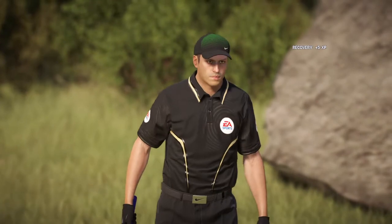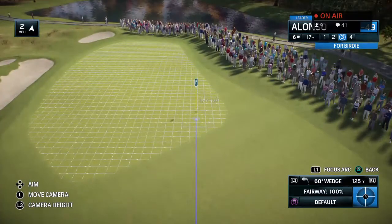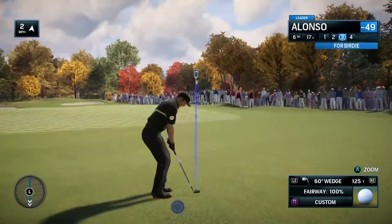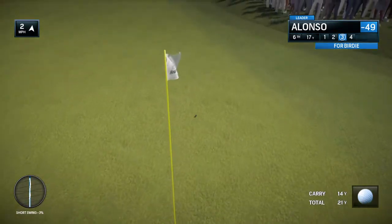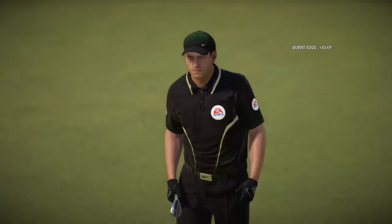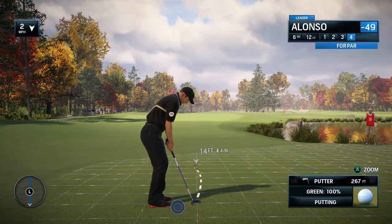And at least now he's only going to play the price of a poor tee shot. Still got a good chance, though, of getting away with par. Oh shit! That would have been too cool if that went in. I think we might get a bogey here though if this doesn't work out.